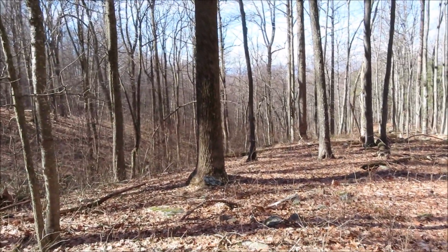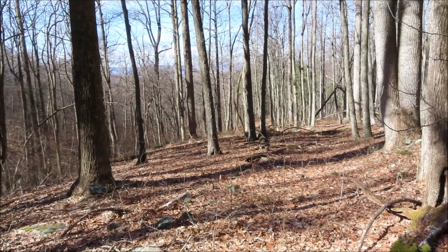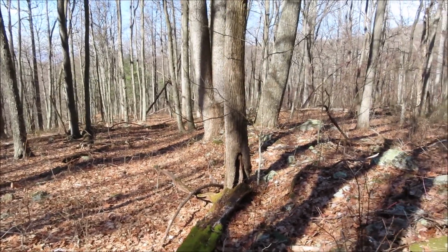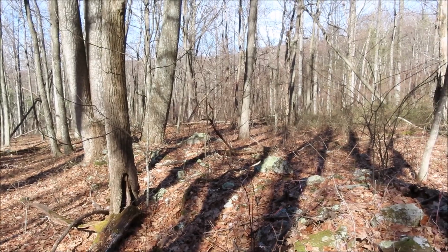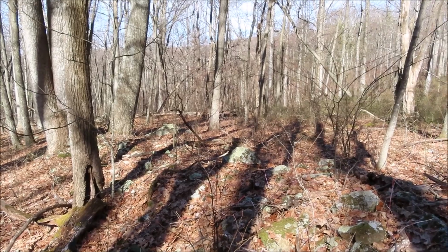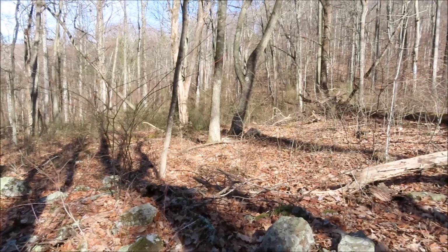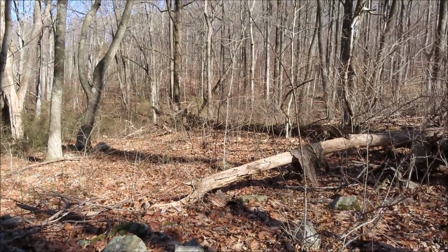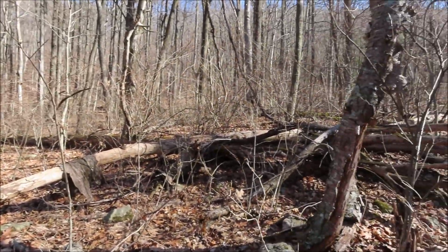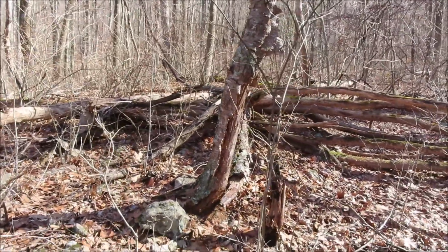I'll just do a 360 here, starting with Pass Run. That's looking towards Luray. That's the road coming up, driveway coming up here. Over that way's about a half a mile is where my car's parked. The cedar post is over that way. And if you go much further in that direction over there, the mountain starts to go up real steeply. And it goes up steeply back there too. So this is probably it.